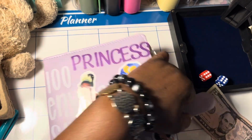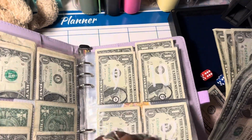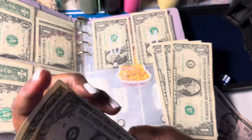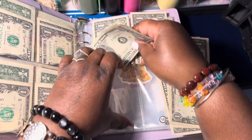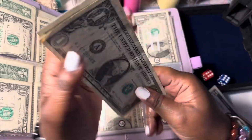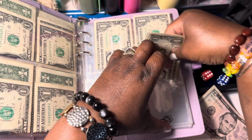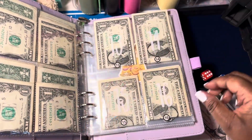Let's just put it in my grandbaby binder, and I'll save the $5 for another stuffing somewhere. I may put it in the rent. So let's just put it in here. How about that? 1, 2, 3. Gotta give her some extra. And then 4, 5, 6. All right. Okay, that looks great.